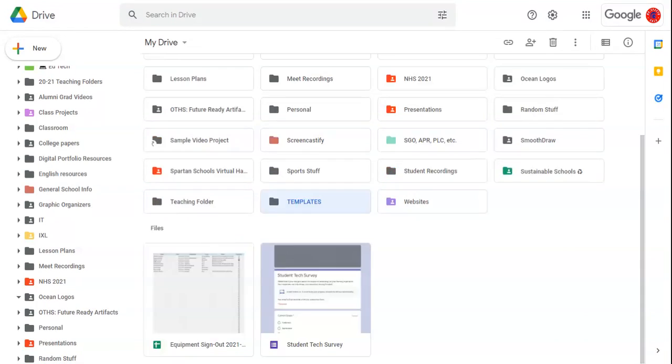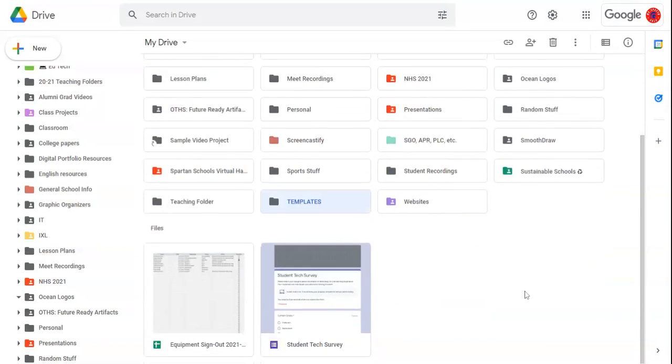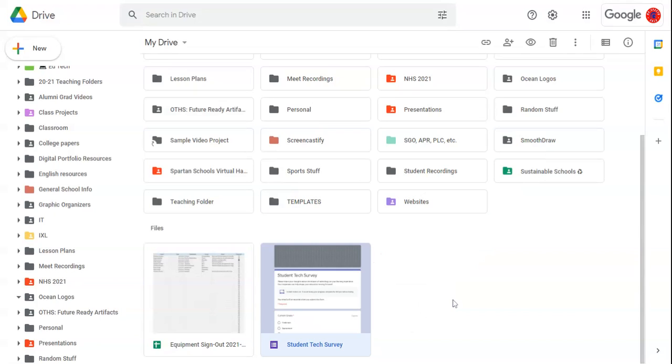So I hope that was helpful. It really is about creating a structure of folders that are going to be easy for you to navigate and make sense. And then from there on out, you're just going to move things into the appropriate folder.